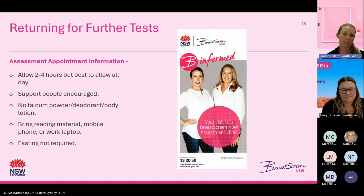We advise clients to allow between 2 to 4 hours for their appointment. However, we do recommend that they be available for the entire day just due to the unpredictable nature of an assessment clinic. We encourage clients to also bring a support person with them and any extra material that they may want to use to keep themselves busy during the waiting times between the tests.